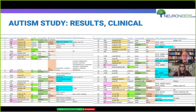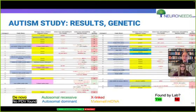Most of them, or all of them actually, have additional problems, and they're really not particularly skewed in any direction, but what you would see in pretty much any autism practice. Here is the genetic data. So this slide really has pretty much all of the data on. I know that it's really complicated.